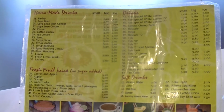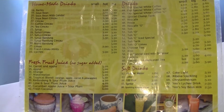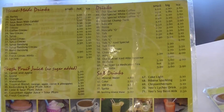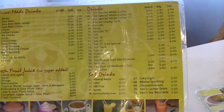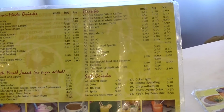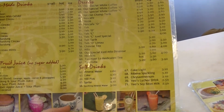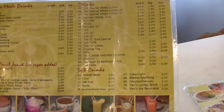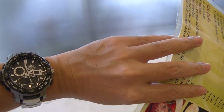I got some more. Teh tarik is 3.20. Wow. 3.20. The one at Kampung Krabus, the best teh tarik, is I think about 5-6 ringgit. It was around 10 a.m. Now it's 2 p.m.